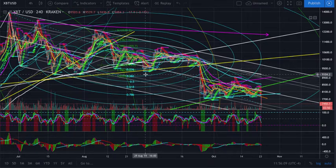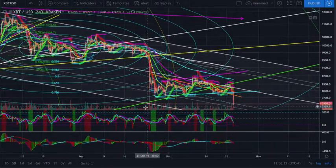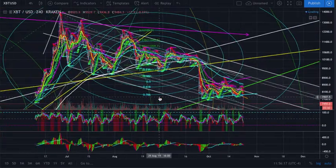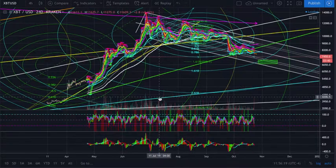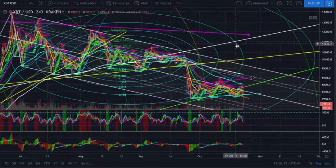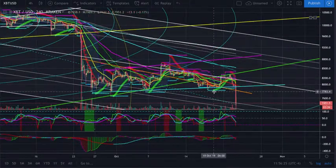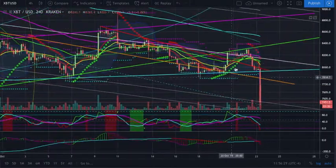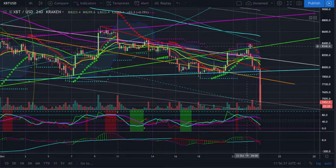So we came down, touched it a couple times. We made it almost to the bottom right here, but then we didn't quite get it because we were getting held up by this green line. That green support line comes way, way back, and it comes all the way up from the bull run. That's like a parabolic support line. So when we come back down below it and then we couldn't get back above it, and then obviously we see the candle patterns developing.